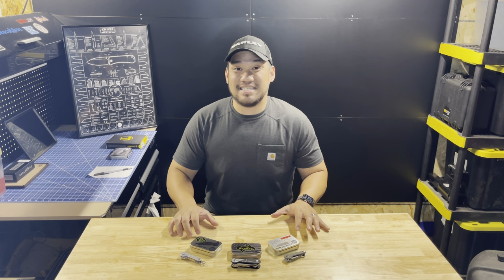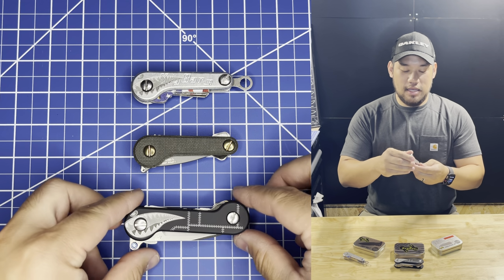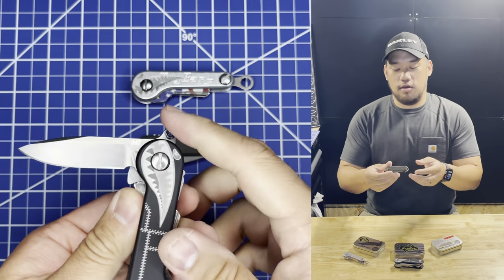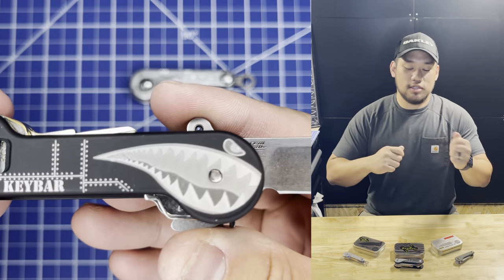Number six on the list is KeyBar. KeyBars are really cool just because, as everybody knows, when you have a keychain with a lot of keys, there's just keys flopping around, jingling.